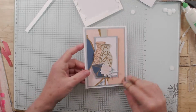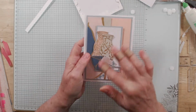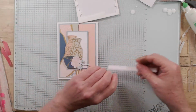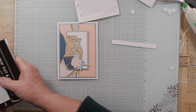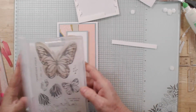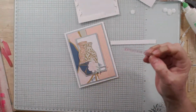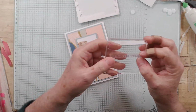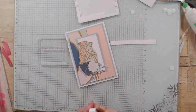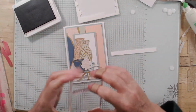Okay, there we are. So I'm just popping that little flower off to the side there because, as I say, I don't really like it when it's in them. But anyway, that's me. Then sentiment. I'm going to do a happy birthday again because these are my birthday cards, so I'm not going to use the more messages this time. I'm just going to use the happy birthday out of Beautiful Butterflies just because it was the right sort of size. Assuming I've popped it back. Yes, I have. Grab a block, and I'm going to use the Misty Moonlight because it'll bounce off the colour in the designer series paper and the colour of the little pot there.